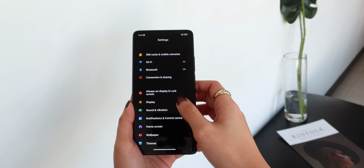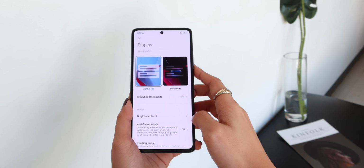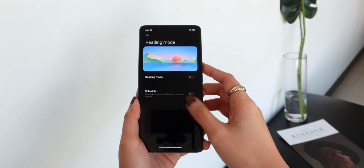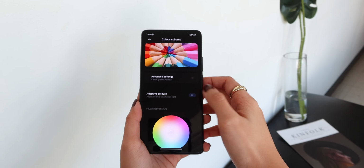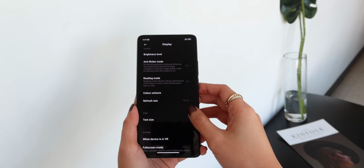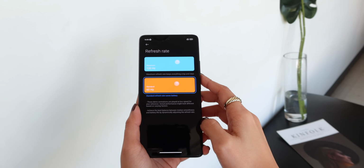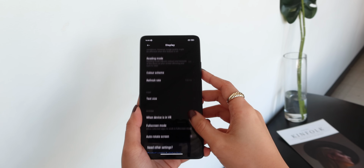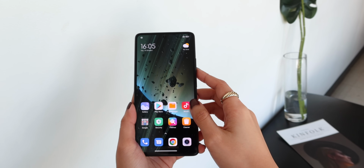In the display settings, you can switch between the usual light mode and dark mode, turn on sunlight mode to adjust the brightness to intense ambient light when automatic brightness is off, and you can even take advantage of reading mode to reduce eye fatigue. Moreover, you can toggle the color scheme to vivid, original, saturated, and auto option that automatically blends the colors based on your current lighting. And as for the refresh rate, you have the option to toggle between 120Hz or the standard 60Hz if you want to save more battery life.